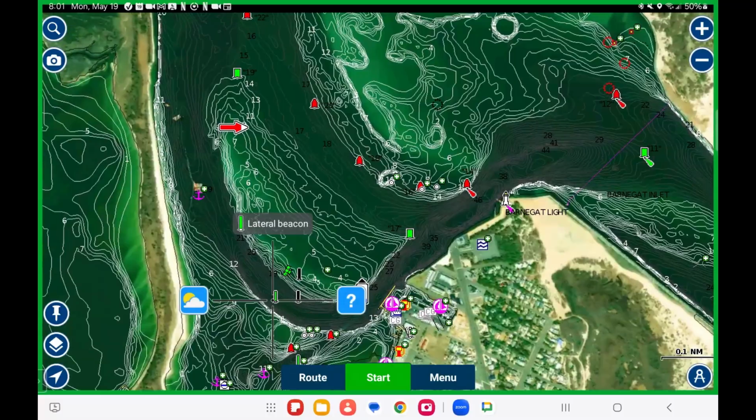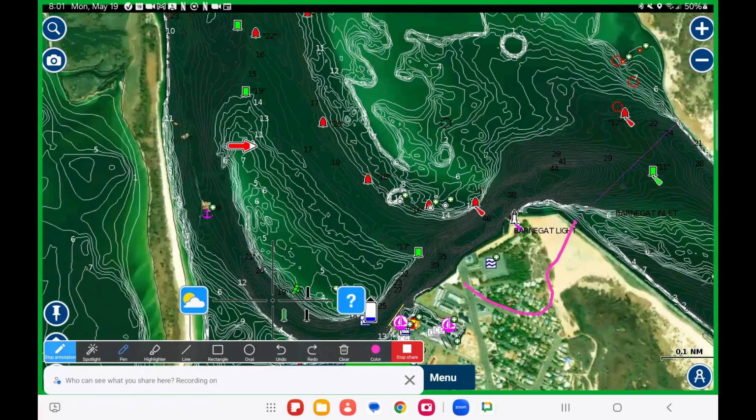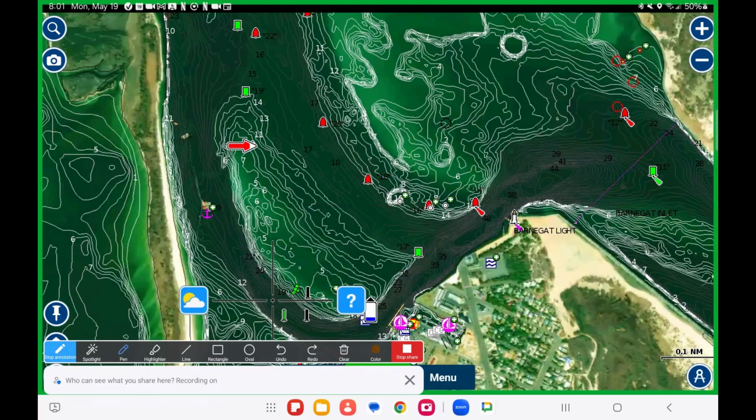All right, right here, you can see that there is a sandbar that you do have to kind of navigate yourself around. It is there, so make sure that you do respect the channel markers. It's right here. I'll highlight it for you. You can either go to the south side or hug it, pick a side. Don't run it over.